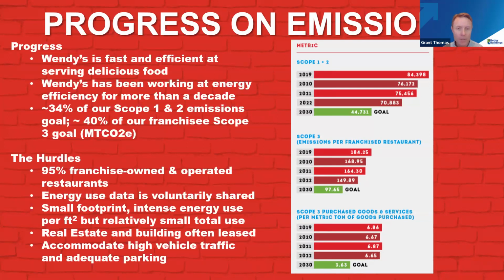But with saying all this, and despite our work on energy efficiency, there are some hurdles. As you can tell from our previous slide, about 95% of our total restaurant count are owned by franchisees. That means that Wendy's company doesn't have direct control of how those restaurants are operated or how they're using their energy. What we think works best is to encourage and promote and provide good solutions to make it attractive to reduce energy use and to do things like renewable energy procurement.